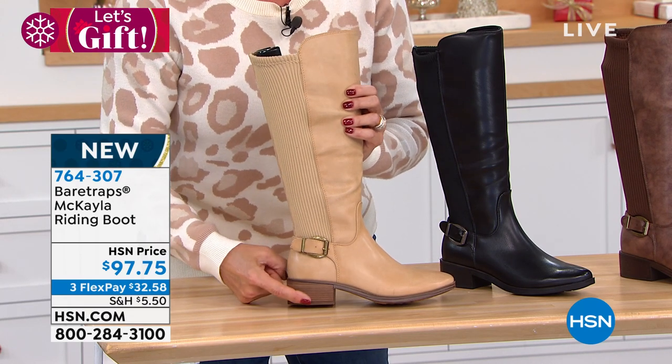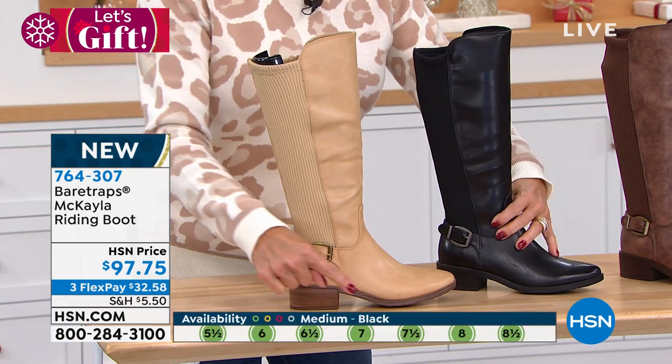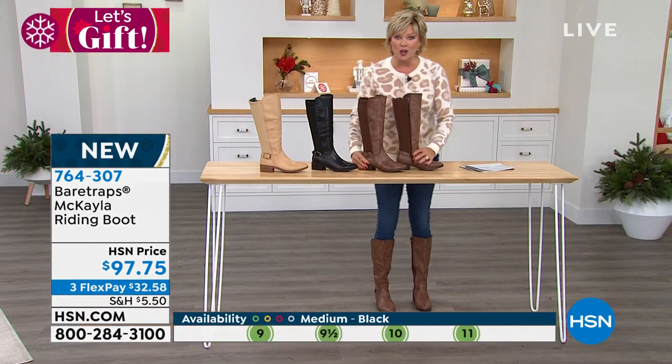Note, by the way, that stacked heel, this is your sand. We've got the availability guide on the bottom of the screen because this one is so limited. Here's your black, and then we have it in the dark brown.